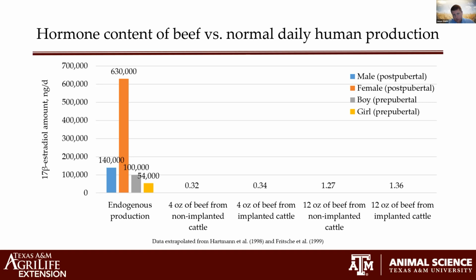actually makes it into circulation, we look at 4 ounces of beef per day, so an actual serving size, or the reality is most of us are not going to consume 4 ounces of beef per day. We're going to consume somewhere more along the lines of 12 ounces of beef per day. If we consume a decent amount of beef, these are absolutely incredibly, from a numerical standpoint, insignificant drops in this overall lake of hormones in the body.